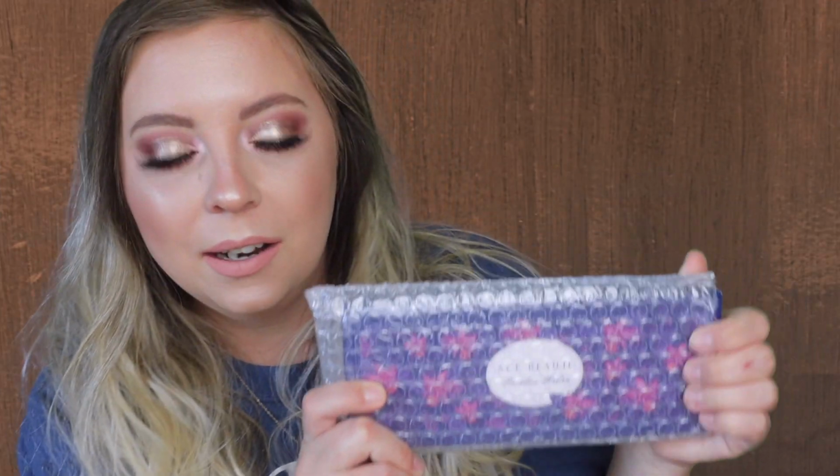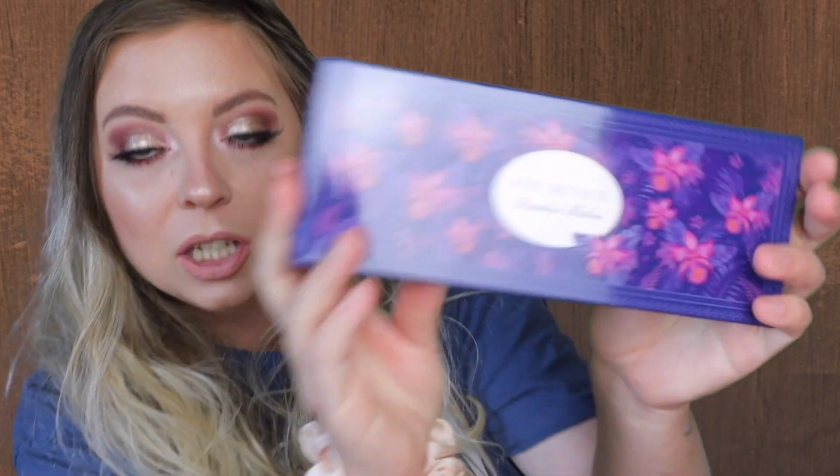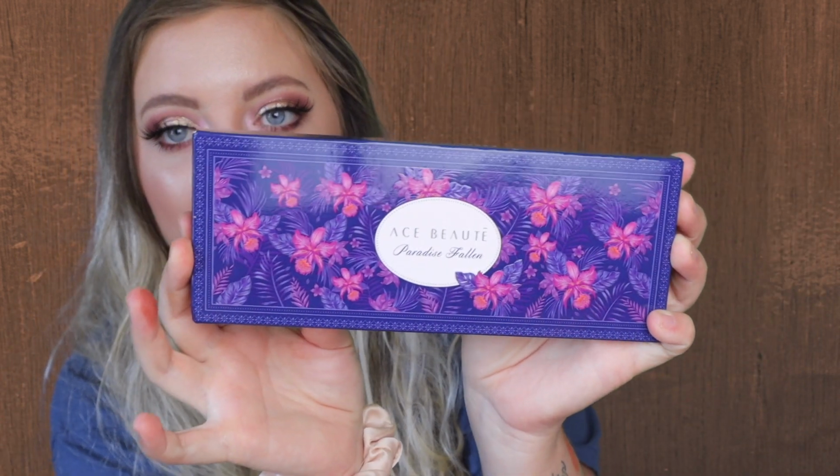This is the first item. This is an Ace Beauté eyeshadow palette. Look at this packaging. Gorgeous. I have a feeling this is going to be a really pretty spring into summer palette. Ace Beauté actually has really good eyeshadow. I don't know if you guys have ever tried it before. I've gotten quite a few of their palettes and I have very much loved them. So this is the Paradise Fallen.